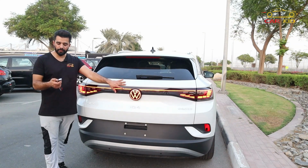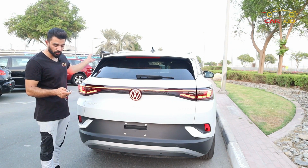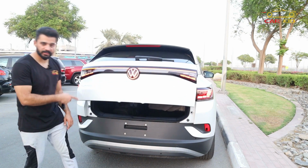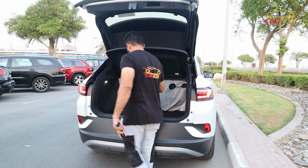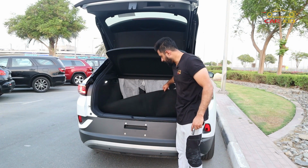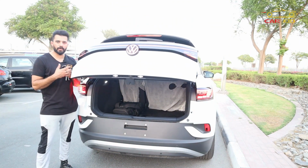So this is amazing. This is the tailgate of the ID.4. You got a button over here. When you press it, it's going to open with the remote. You have a button inside at the door, and you have a button over here. So when you press it like this, it's opening automatically and it's closing electronically automatically as well. So you got plenty of room in it. You got 543 liters of cargo space, and you can also fold down the seats and you can get more space in your cargo area.